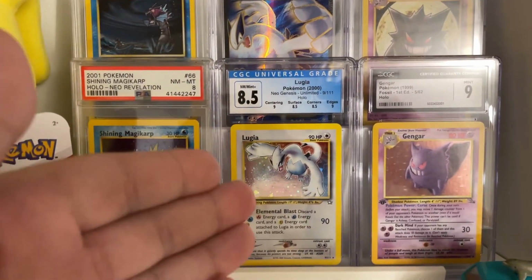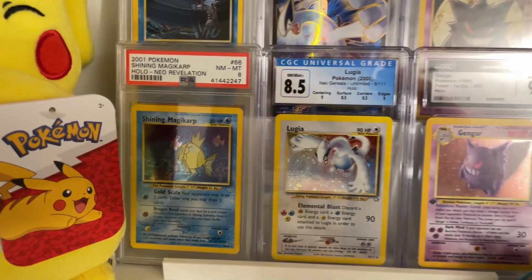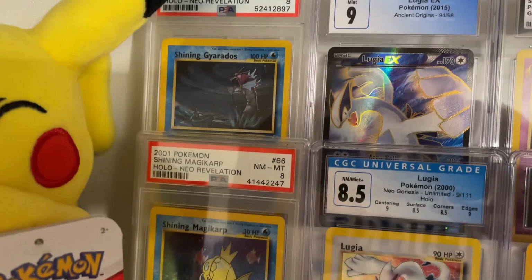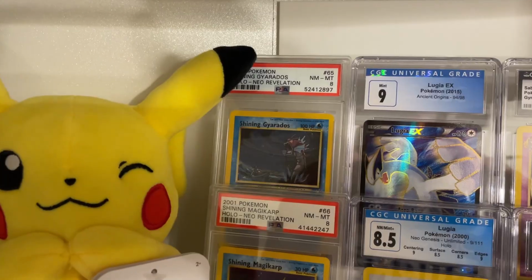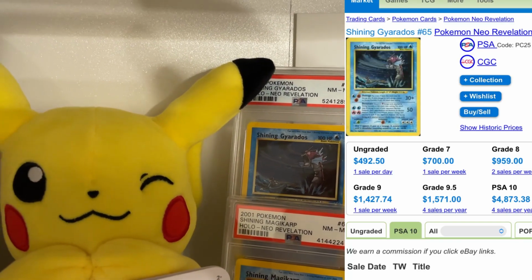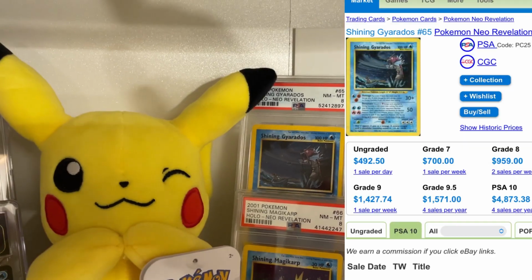I have a Lugia in an 8.5. I have the Shining Magikarp, Shining Gyarados. I know these are in 8s, but these cards are absolutely insane. When I got this card, it was nowhere near that kind of money. So it is shockingly expensive now.